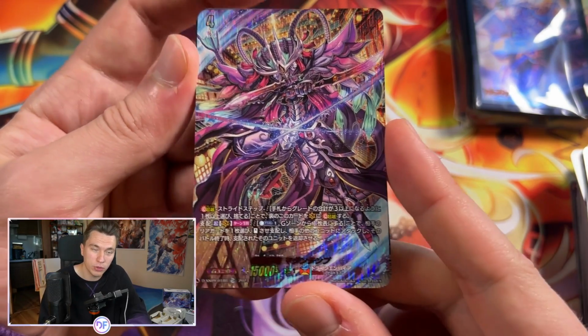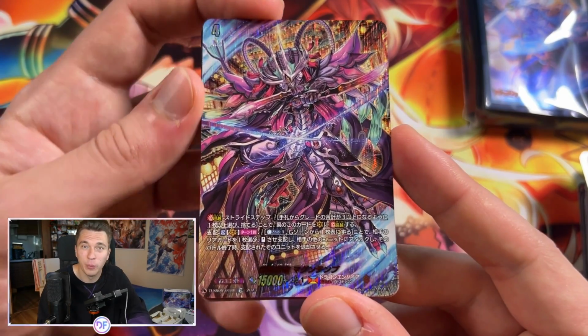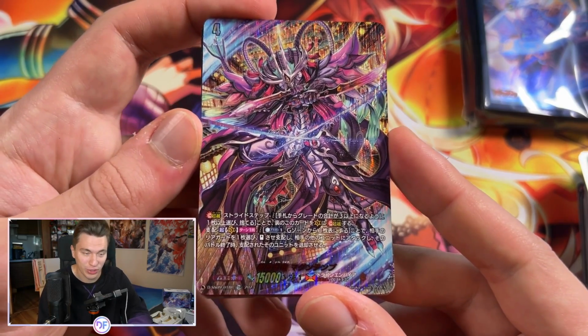If you buy the premium version of this product, you get 4 copies of this and the other Shiranui too. And the whole main deck is triple rare as well outside of the triggers, which is really cool.